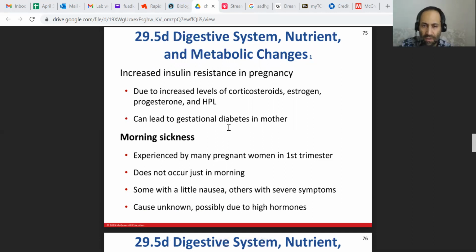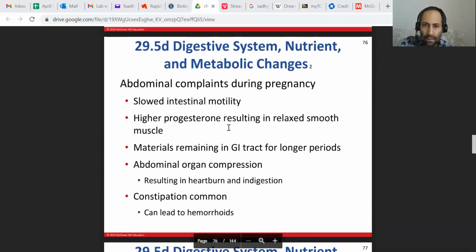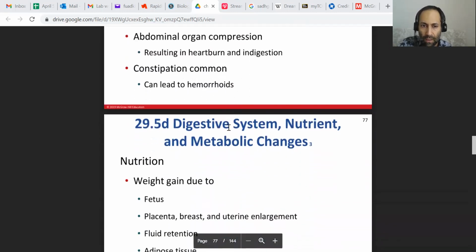So morning sickness happens in women, more so in some women, during the first trimester. In some, it would just be a little nausea. In others, a full-blown hospitalization would be required because so much vomiting will take place that they will end up with metabolic alkalosis in some cases. Constipation, heartburn, indigestion, even hemorrhoids because of increased intra-abdominal pressure. All of these things are quite common at this time.